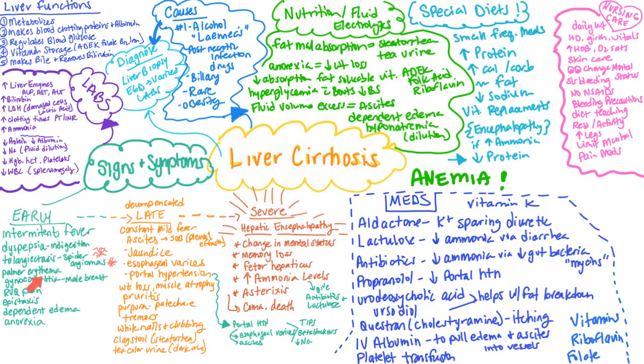Palmar erythema, red palms, and gynecomastia, which is enlarged male breast. And all three of these things here have to do with an increase in estrogen levels. So estrogen is a hormone that filters through the liver and metabolizes.